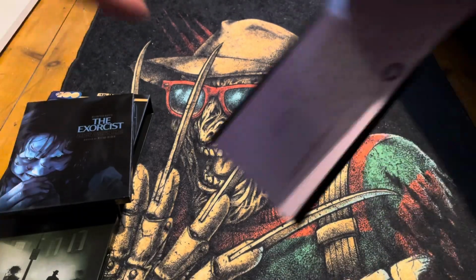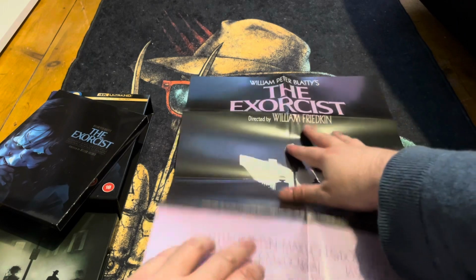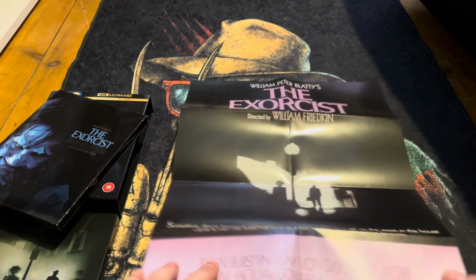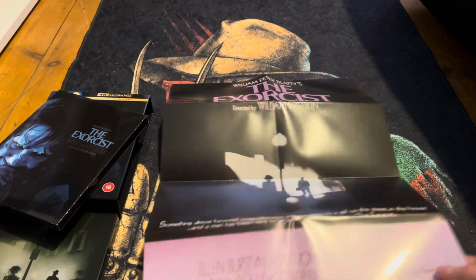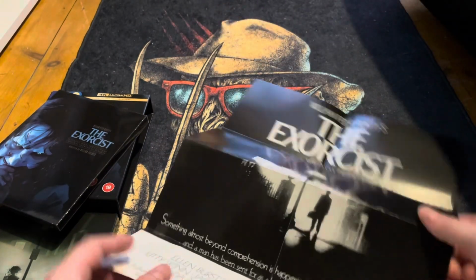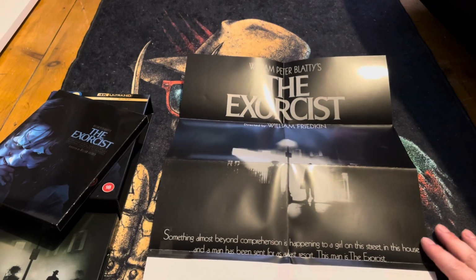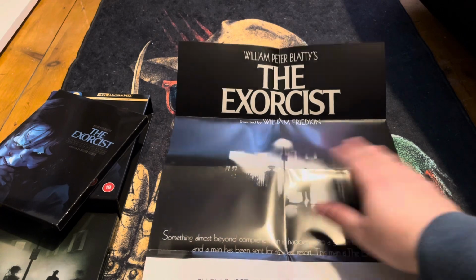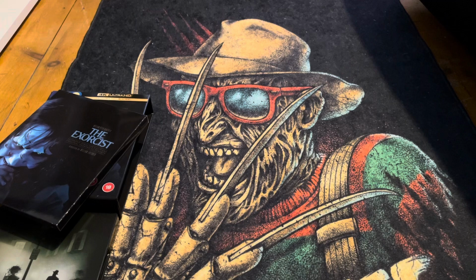Let's have a look at the poster. So you get a little poster with this one. So there's one side of the poster. Really good quality. Just the poster art, you know, with the purple writing, the purple font of The Exorcist. And that one, an alternative look with sort of a silver tint to the title. And directed by William Friedkin on there. Very nice. So we will have a flick through the book.